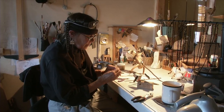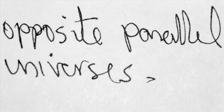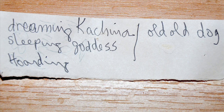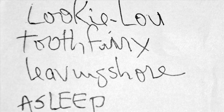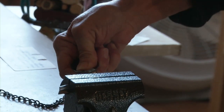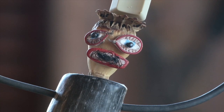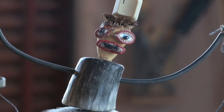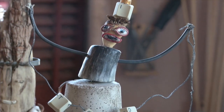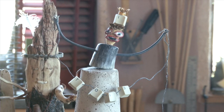My process of creating begins by usually just words. I don't really have an image of something that I'm going to create, and I start to collect materials that I think relate to that feeling that I'm trying to express. It's a balancing project because I'm using different materials that don't really match, like wire with stone. So some have to be bolted and glued and hammered and soldered.